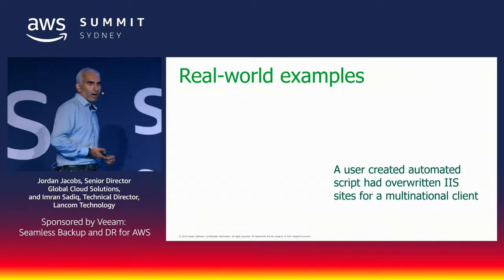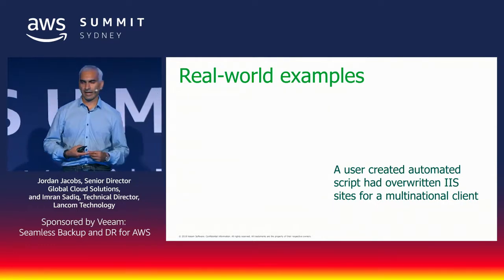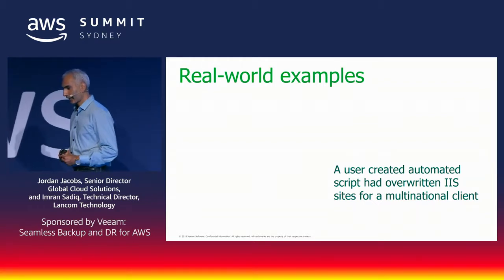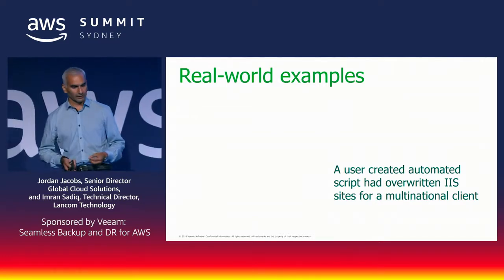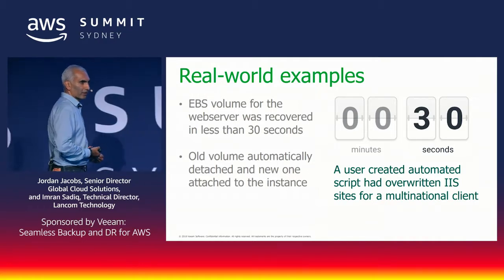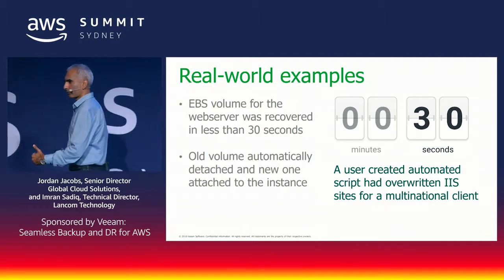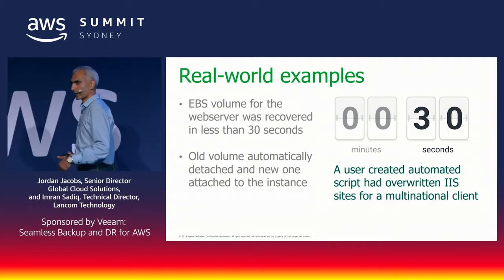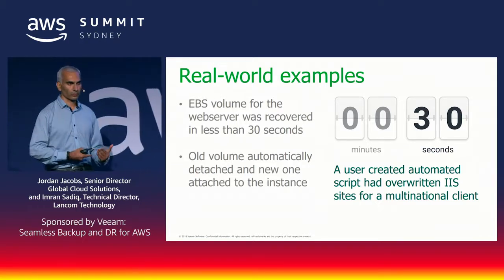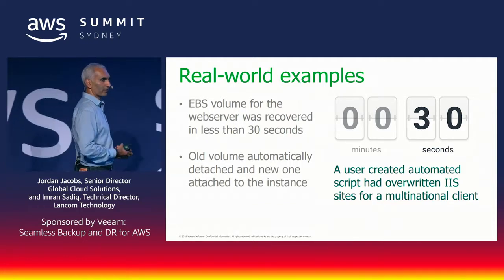We had another example of how we recovered EBS volumes. So one of our clients, a multinational client, had an automated script which went through and accidentally overwrote all the IIS sites, and we had to recover the whole EBS volume. And it only took us 30 seconds to recover the whole volume. And the best thing about recovery using this product is it's not just about recovering the volume and then you have to go to the workload, take the old volume out, and put the new one in. It actually allows you to automatically swap the old volume. So the time it takes for you to recover the whole volume is very, very short.